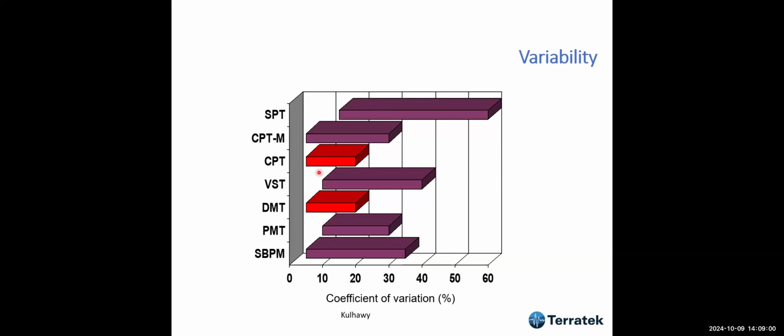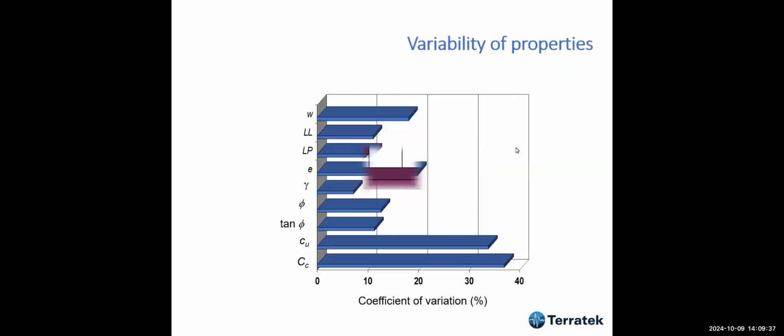What we do use are CPT, vane shear, DMT as the main tests. These tests are used for other applications. Usually I don't use these tests for soft soils. Anyway, as you see here, the CPT and the dilatometer have a very small coefficient of variation. They have a very good repeatability, which is not the case with SPT, and it's not the case with vane testing as well, as I'm going to address later on.